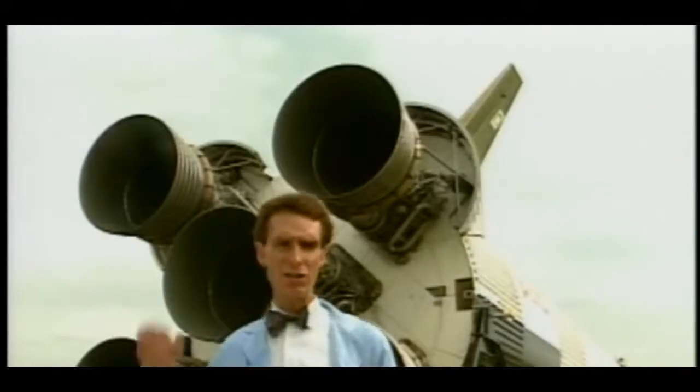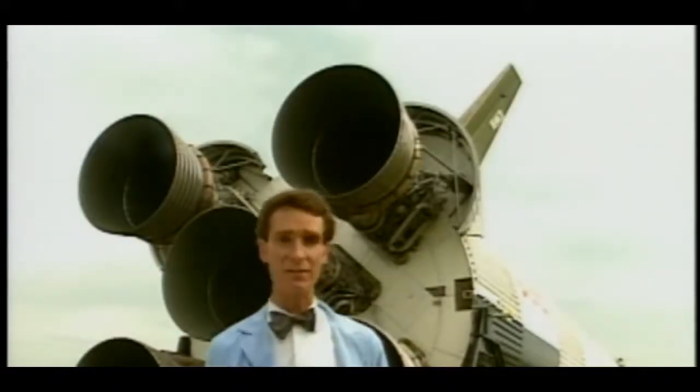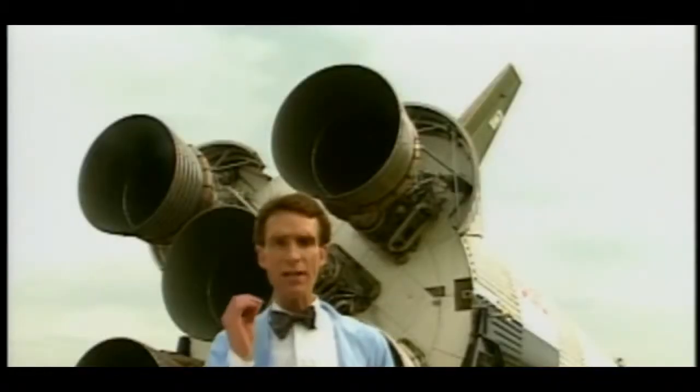How can rockets zoom through space, go for orbit, where there's nothing to push against? Well, consider the following. Rockets move because of the momentum of their fuel.